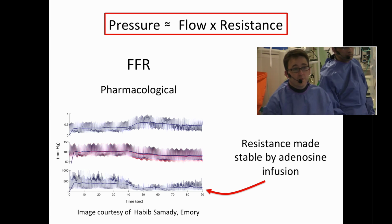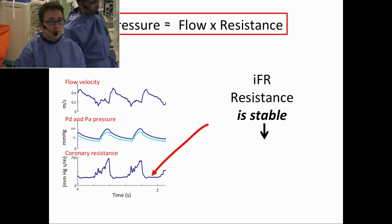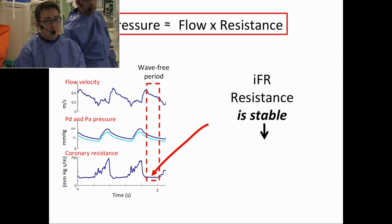Now iFR does this by a different means completely. It uses a mathematical algorithm which makes these measurements at rest by identifying a phase in the cardiac cycle. This is the wave-free period, so it's in a portion of diastole where resistance is intrinsically stable and a great place to make measurements of physiology.